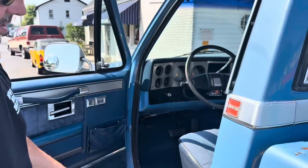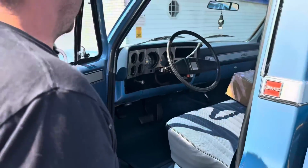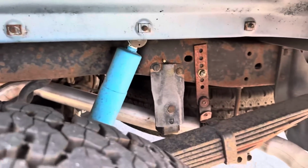Seat belts are intact. Seat belts are not all pulled apart. Seat belts are not all rashed up. And again, this was a West Coast truck. That's why it survived so good. It didn't come from Pennsylvania. It didn't come from Ohio. It didn't come from any of those areas where they are typically rust buckets. If you look up under the back right here, look at the bed supports. Freaking crisp. The inside of the bed, crisp. The underside, crisp.